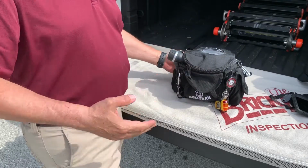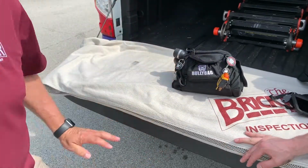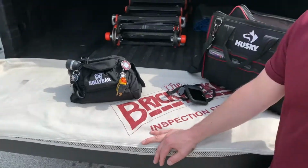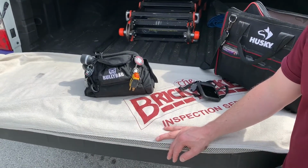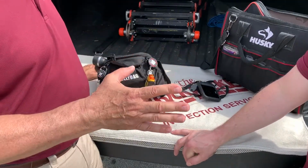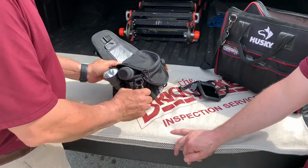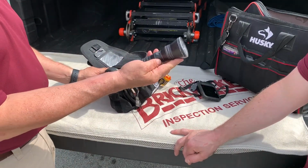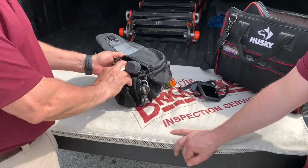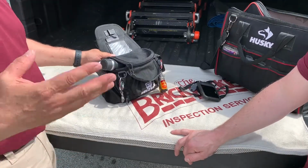It's the one thing it didn't really have when we found them. The one thing it really didn't have, that I wish it had, is a good spot for a flashlight. But I'm using a mini Stinger, and my mini Stinger fits in that pocket without fail. So I like that.